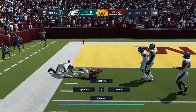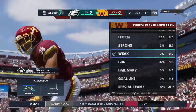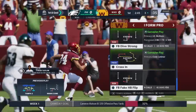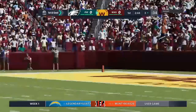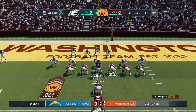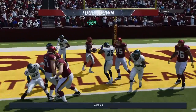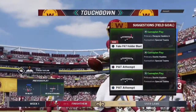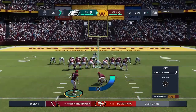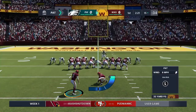And they will eventually get him down, but he's inside the 5 all the way to the 3. They're able to convert on third down, and that sets up a first and goal. First and goal, a good chance for our first touchdown of the new season. And he is into the end zone. Touchdown, Washington. A 3-yard touchdown run. And Washington takes the ball down the field and scores on their opening drive.